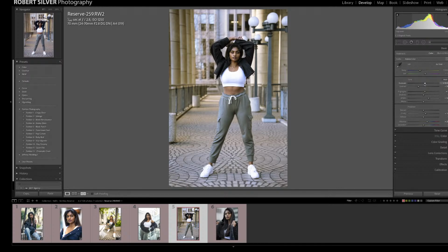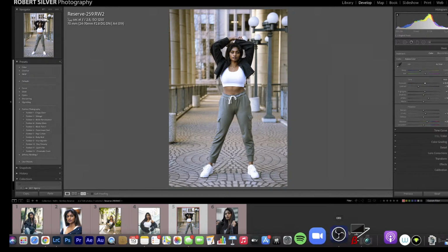Expose just a little bit more. You always have to remember that when you're, matter of fact, let me go back to this so you can see my ugly mug.